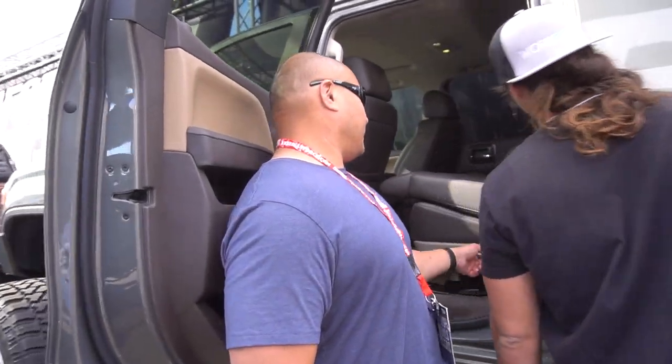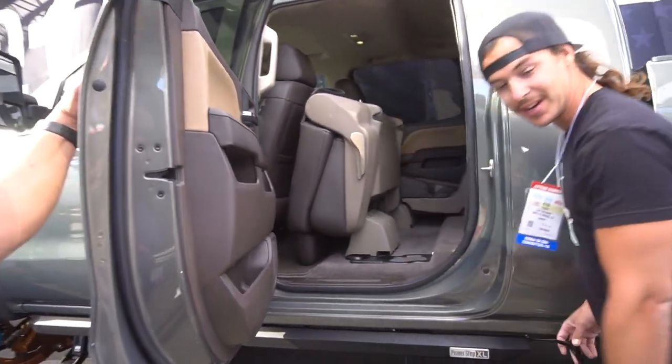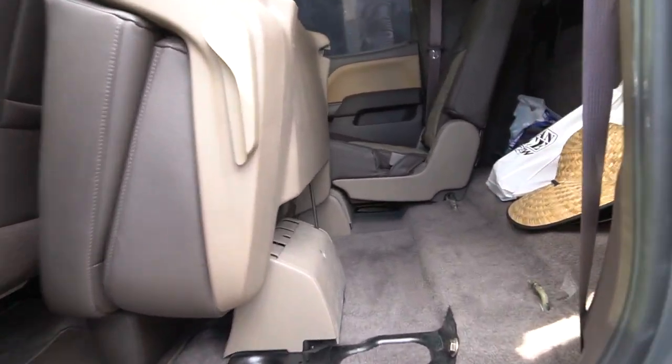Oh, dude. Yeah. Don't mind my SEMA mess. Well, just look at it. Take a look at all the extra space you get in there by integrating the Megacab.